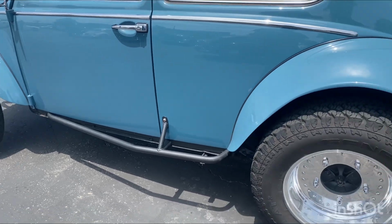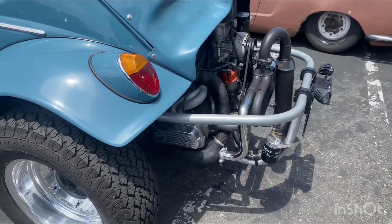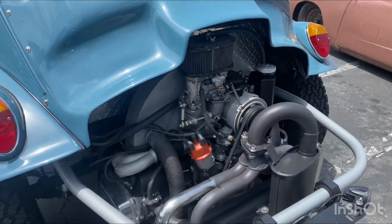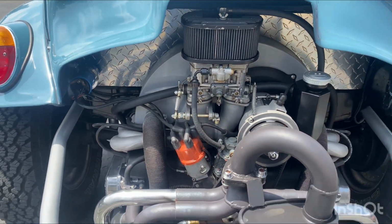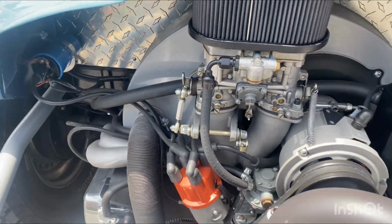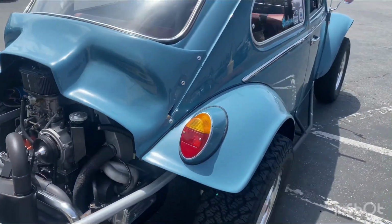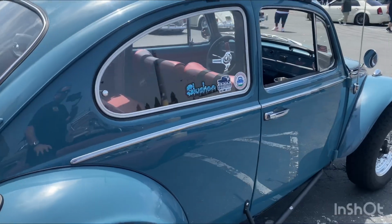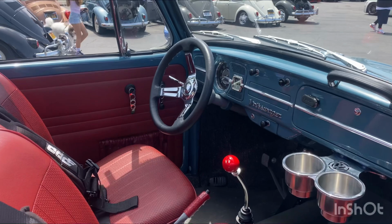Love his crash bars. He's got original center lines from the 80s on it. Didn't get his motor size, but I love the fact he's running a single, not a Dellorto, it's a Weber. Really cool setup. Look at this linkage here. Love that single linkage. Kind of the route I wish I'd gone with my engine, actually, because I like the two barrel single carb setup a lot better. You don't have all the sync issues and everything else. It just runs like a charm.